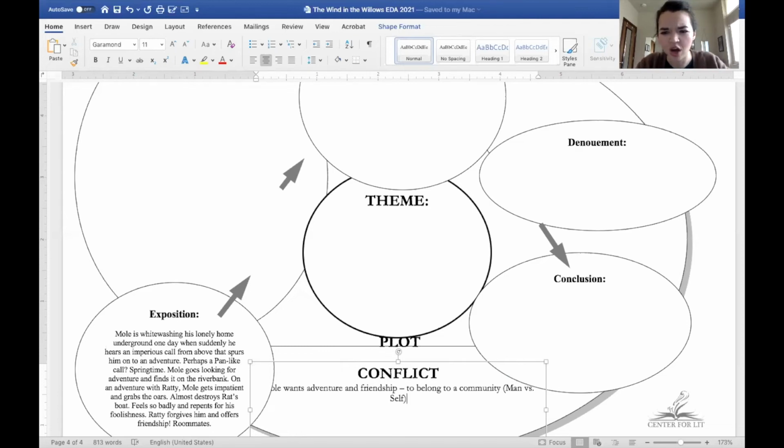Ratty says, "Don't go into the wild wood. I already know, and I can tell you, nothing good is in there." Does Mole have to figure out for himself? Yes. So this comes up a couple of times, this man versus self conflict, where he ignores his friend and has to find out the hard way. Good. All right. So will Mole find adventure and relationship? Will he belong to a community? He's kind of in the way of his own conflict there.